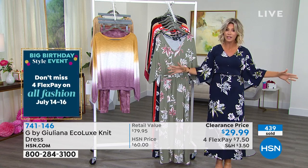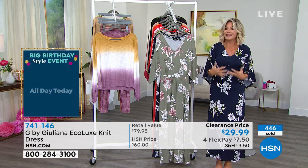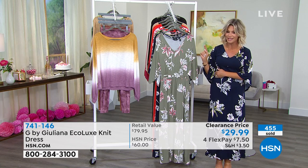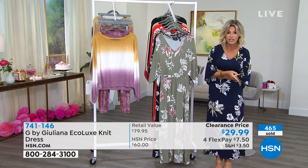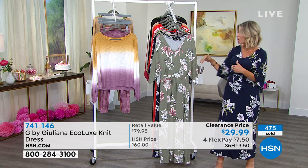I love the arm coverage that I get for this. So again, it's not something that I'm worried about my arms exposed, but yet it's not a hot, heavy material. It's all done in this Eco Luxe. So if you've seen this dress before and you're like, I love that dress, not at $79, not at $60. Today, that's slashed in half off the HSN price. And just because it says clearance, it's not final sale. Get it home, try it.